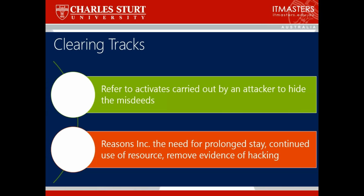And once you're done, it's like you go to your table, you finish your food. As soon as you're done, you go, clean your teeth, wash your hands. You clean the tracks. You wash the dishes, or you put the dishes into the washing machine. So this refers to the state where the attacker is clearing the tracks, because otherwise he or she will be in trouble.